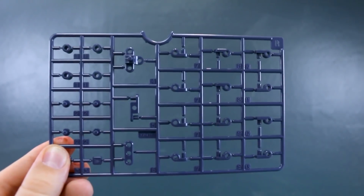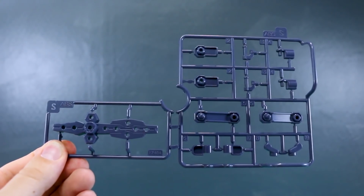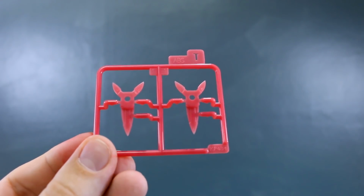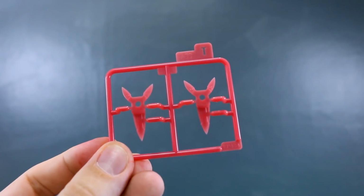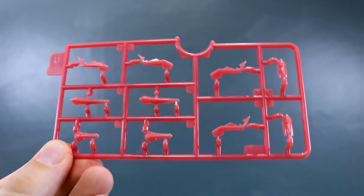Runner R is actually in a dark purple color, which is kind of interesting. It looks like basically just a bunch of joint parts here. And then runner S as well, also in that dark purpley color for some more joint parts. And then runner T, this color is really super interesting. It's in a very slightly translucent reddish pinkish color, and it's a really interesting, weird kind of color. And then we've got some more of that here on the U runner as well.